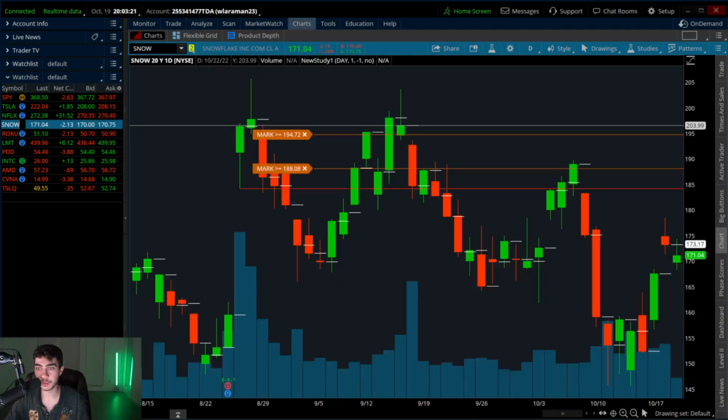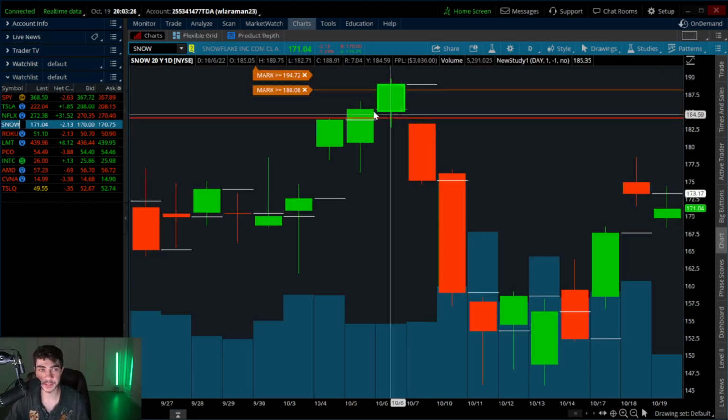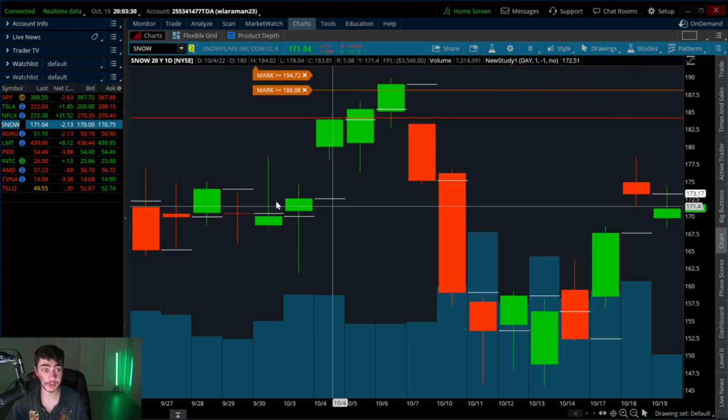In terms of Snow, I'm waiting for put options up here at 188.91. I'm going to sit on the sidelines for that. This is the make or break support level, 167.54.